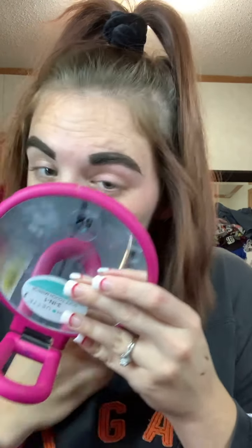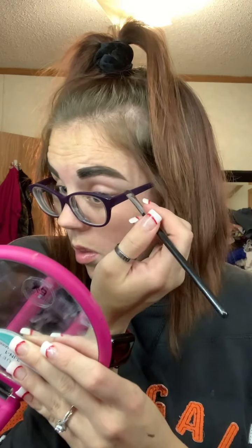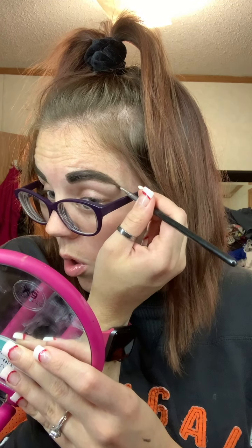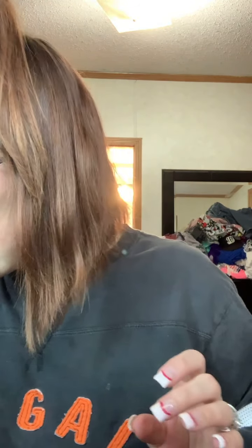Just to kind of clean up and help my concealer out a little bit, because obviously I see now my tail's gone. Not loving that. Okay, put the tail back in there. There we go. Not as sharp as I would like it to be, but maybe the concealer will fix that. Yeah, that's much better. We're gonna go back in.